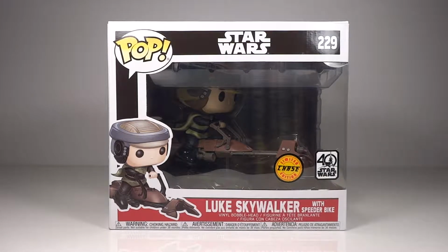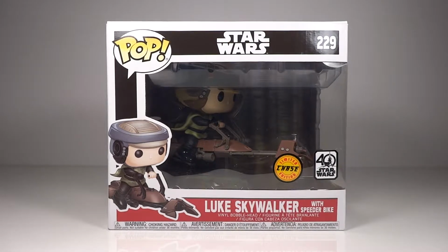I really do enjoy this chase just because at first I only thought the main difference was the eyelashes, but then looking closer I can see that there's a little bit of a unique sculpt along with different paints. So I'll get to that as we open the box and show off the chase itself. But right now I'm just going to look over the basic box and see the condition and everything.